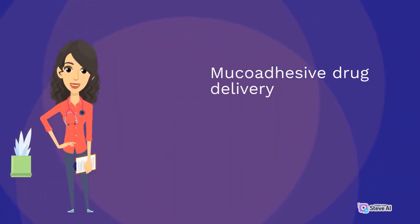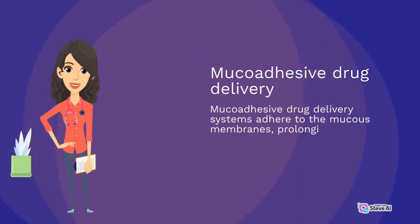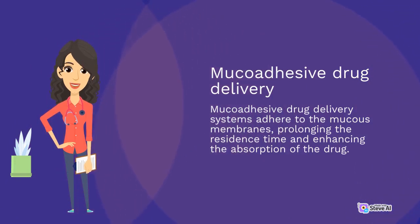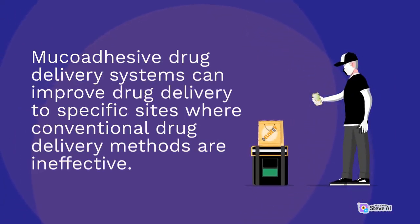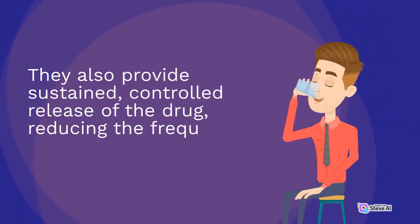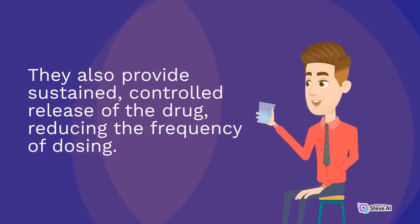Mucoadhesive drug delivery. Mucoadhesive drug delivery systems adhere to the mucous membranes, prolonging the residence time and enhancing the absorption of the drug. Mucoadhesive drug delivery systems can improve drug delivery to specific sites where conventional drug delivery methods are ineffective. They also provide sustained, controlled release of the drug, reducing the frequency of dosing.